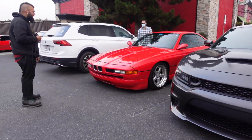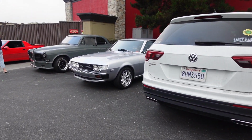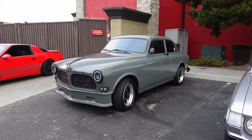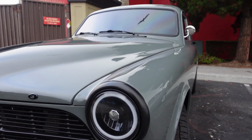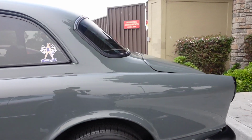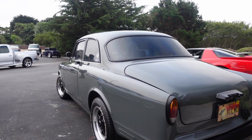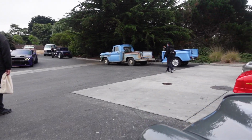Scat pack. Ho ho. What do we have hidden out here? Oh, nice, another Celica. This Volvo is, oh man. Check out these lights right there. Those are beautiful. A lot of work went into this one. Wow. I'm actually really happy to see all these different cars here.